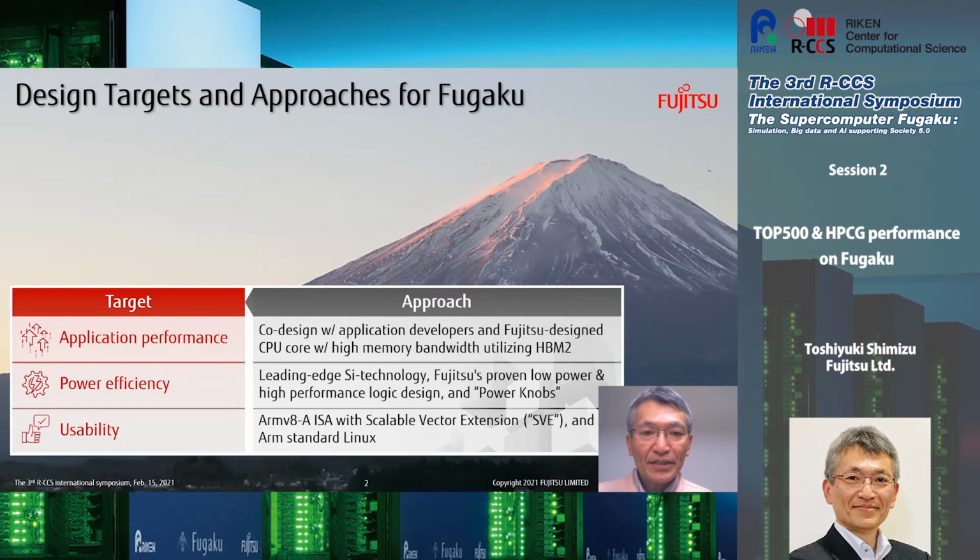Third target is usability. Fugaku is a general-purpose CPU-based system with no accelerators. We supported the ARM ISA and ARM standard Linux distributions. These are key to broadening applications and offering the same usability that users are accustomed to with Linux environments.